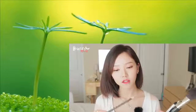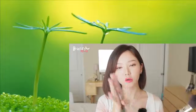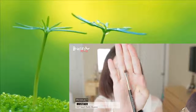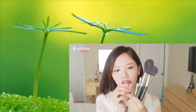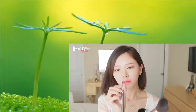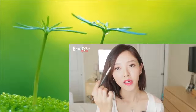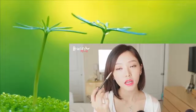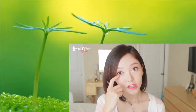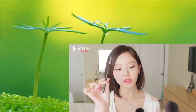Now I use this a lot too in my tutorials. This is the Must Have E27 Small Fluffy Shadow Brush. Guys, this is really skinny. I think it's a little bit bigger than a bobby pin, but that's how small it is, and it's just a perfect brush to apply shadow on the crease, because I like to apply the brown shadows right where my crease is. And I also like to use this to apply shadow down here on the outer third of my lower lash line. So that's my favorite brush to use for that.